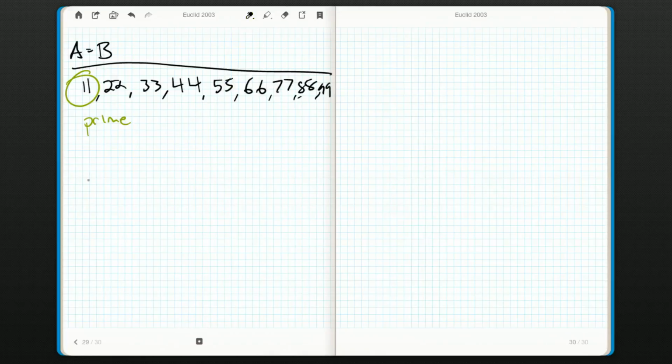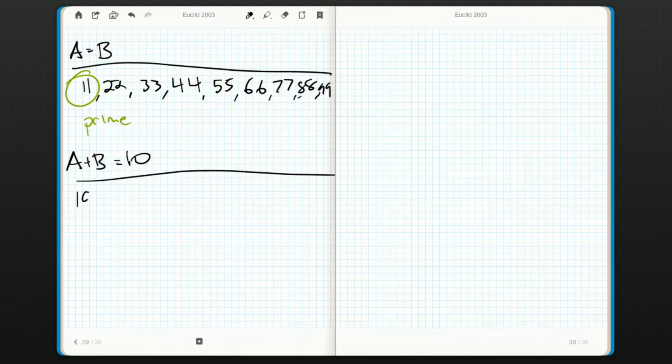Okay, now we had another way to satisfy this. a plus b is equal to 10. Okay, we have certain numbers that satisfy that. 19, 1 plus 9. 28, 37, 46, 55 again, 64, 73, 82, and 91.